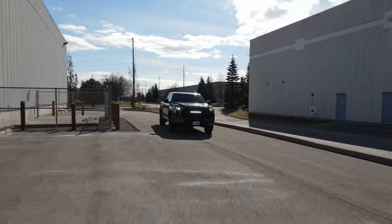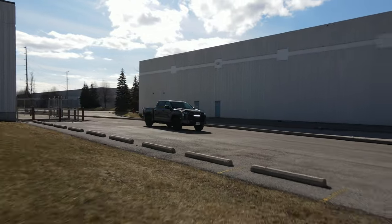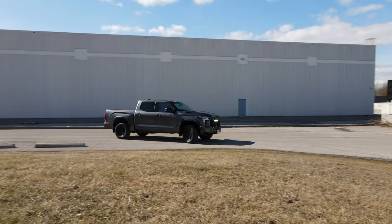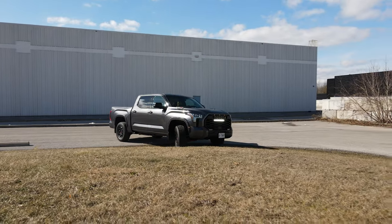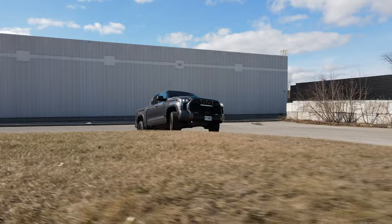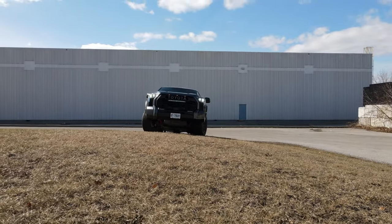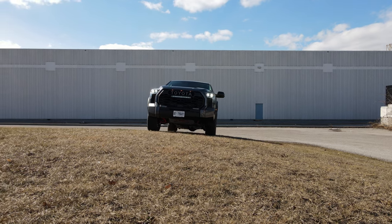Now, competition, that's pretty fierce. You have the best-selling Ford F-150 in the segment. You have the workhorses GM Silverado and Sierras. You have the luxurious and with endless options Ram 1500. And of course, let's not forget the pretty tough Nissan Titan.